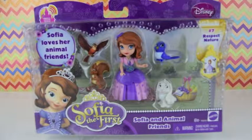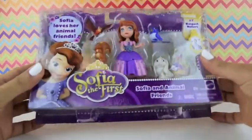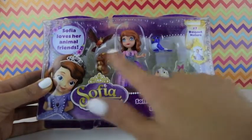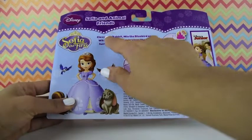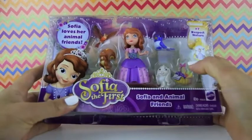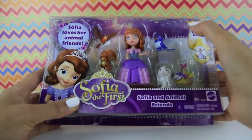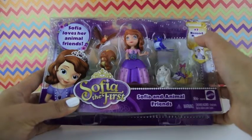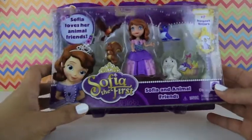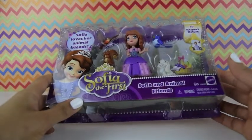Hi boys and girls, Toy Superfan here with this Sofia the First toy package. It has Sofia and it has her animal friends inside. It has Clover the Rabbit, Mia the Bluebird, Whatnaught the Squirrel, and I can see Robin up there as well, and a fruit basket. It's number 7, Respect Nature, from Disney, made by Mattel. Shall we have a look inside?